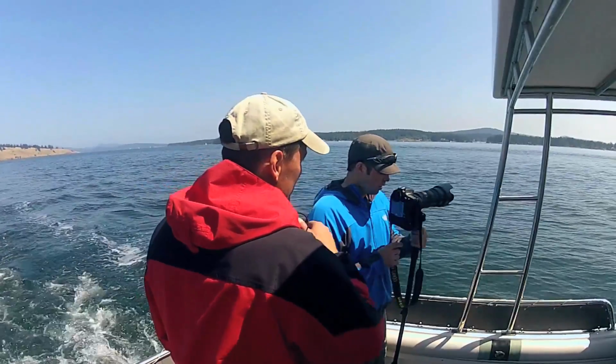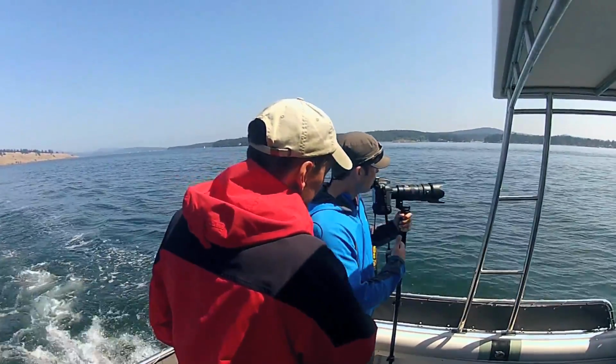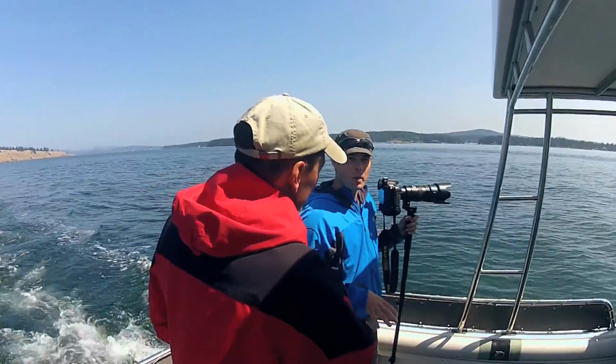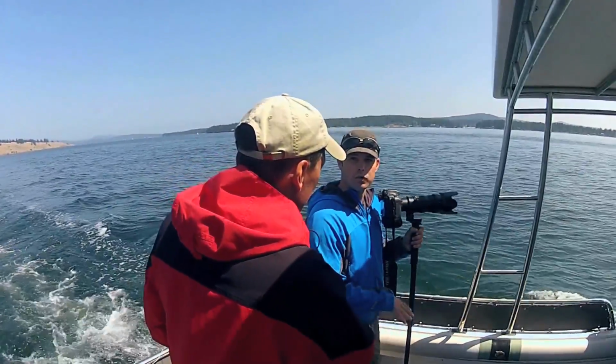Is that working pretty good for you? Yeah, I found that this works really well for me. And one thing to note about using a monopod when you're on a boat is that you don't want to put it directly on the boat floor. Okay.